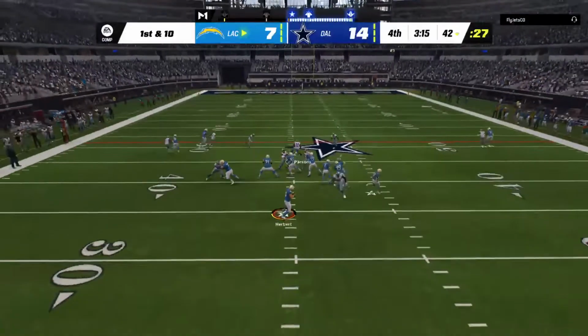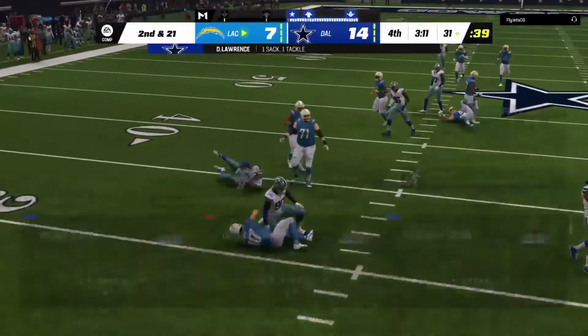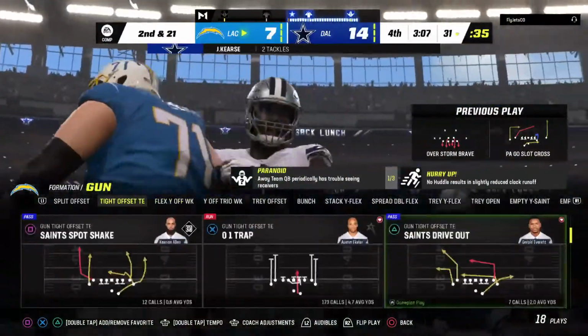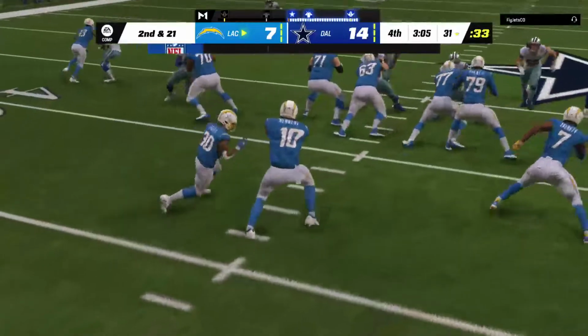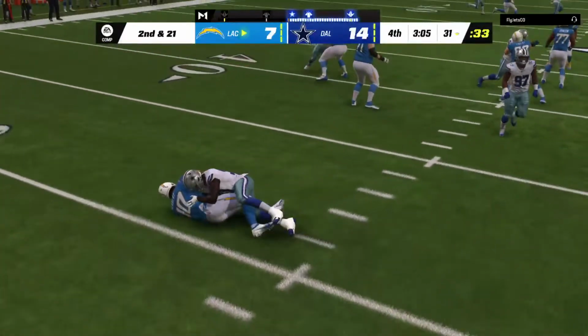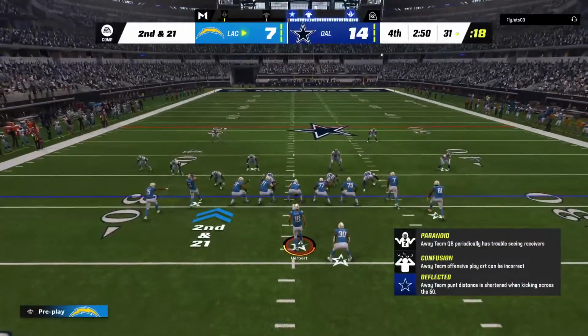Play action this time for Justin Herbert. And the Cowboys' pressure gets there this time for the sack. Big DeMarcus Lawrence getting in there and bringing him to the ground. So if we recount real quick, he had the touchdown earlier, and now he comes up with the sack here. No doubt about it, he's having himself a game.